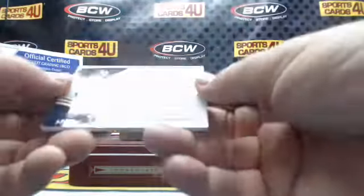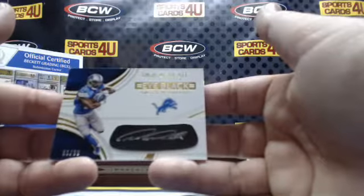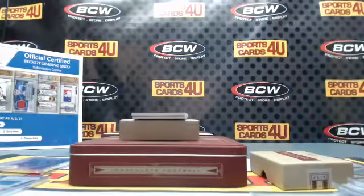Eye black autograph. 59 out of 99 for the Detroit Lions, Amir Abdullah. Wow, didn't even know he was in here. Abdullah.